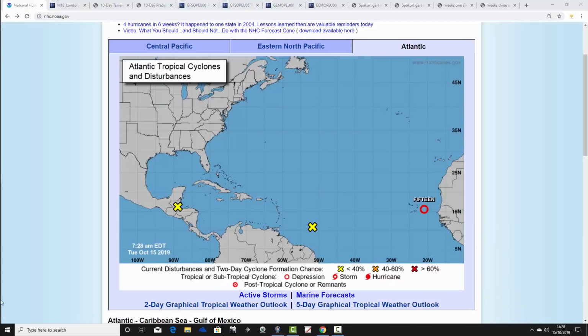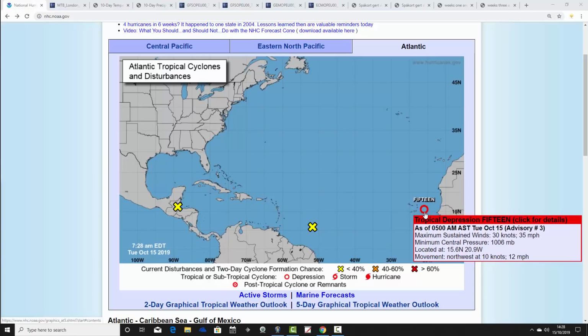And then finally we have 15 over here near the Cabo Verde Islands. So that is actually tropical depression 15, and it's giving maximum sustained winds of 35 miles per hour with a minimum central pressure of 1,006 millibars, and it's moving northwestward at 12 miles per hour.